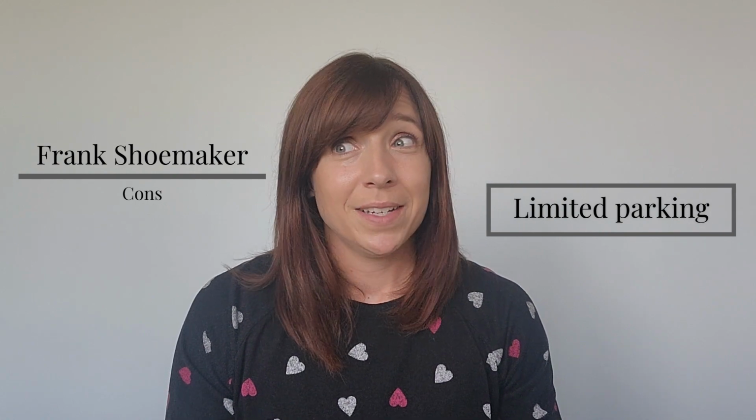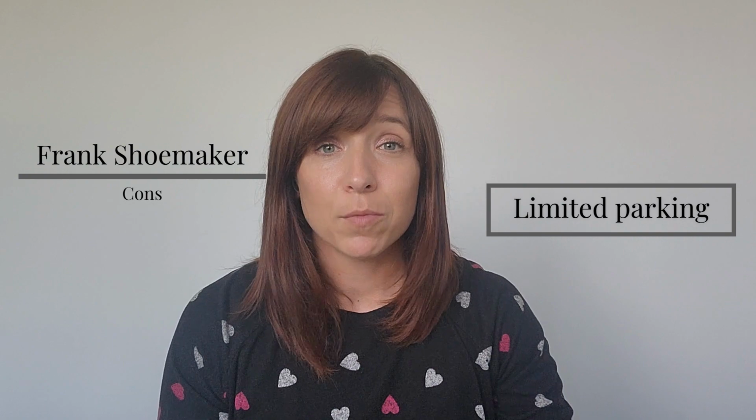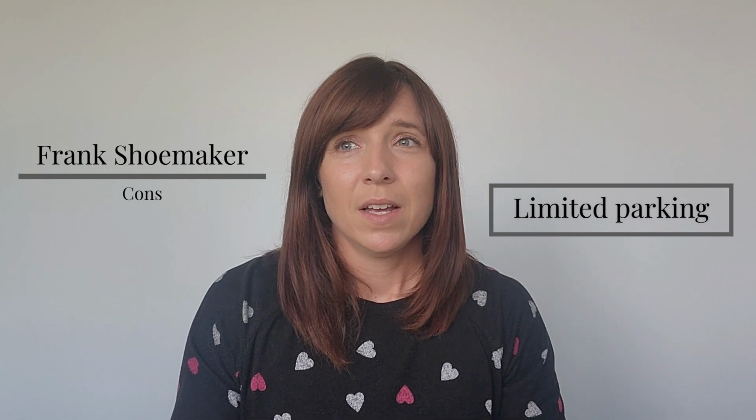Okay, let's talk about the cons of the Frank Shoemaker Marsh. My first one, which I talked about a little bit in the beginning, is very limited parking at this park. Really, 6 or 7 cars and the parking lot is full. Now, again, you can park on the road, but it's a dirt road. People drive fast. That's up to you.